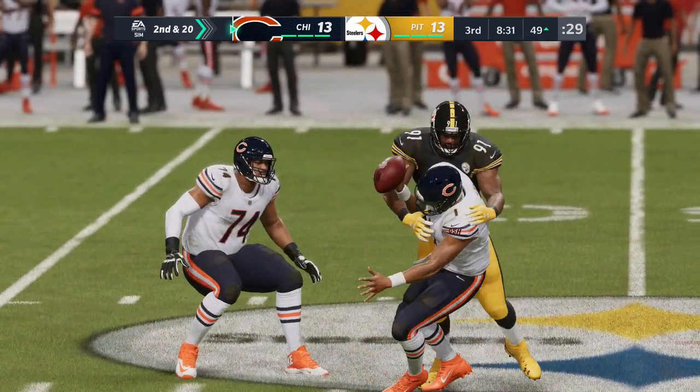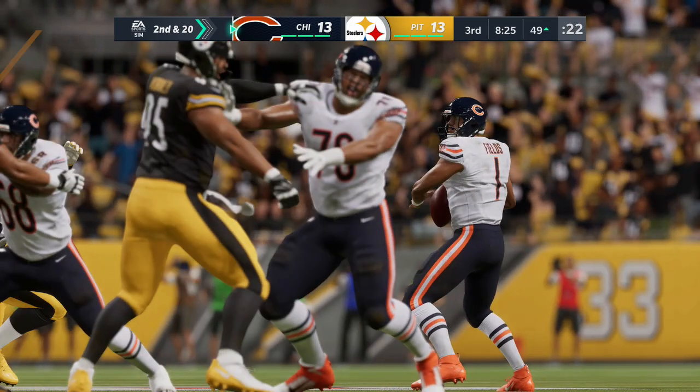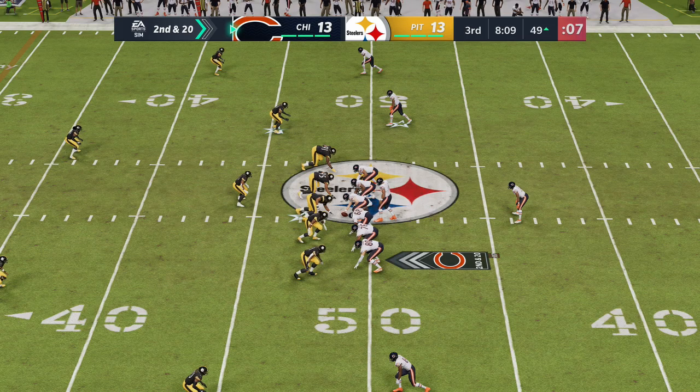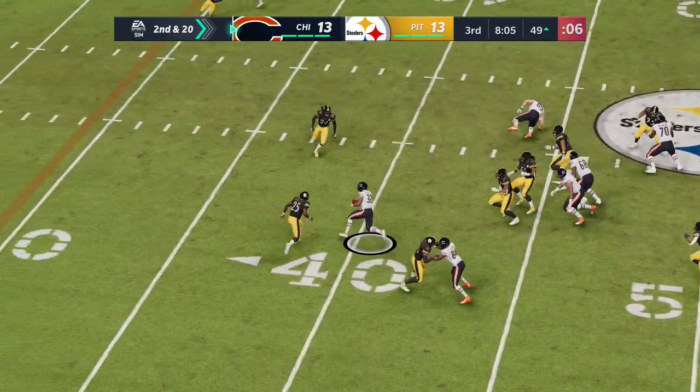Look out, because that's exactly what was being shouted by the offensive lineman to his quarterback because he had no chance to block him. And the job becomes twice as difficult now. After the sack, it's 2nd and 20. Montgomery.